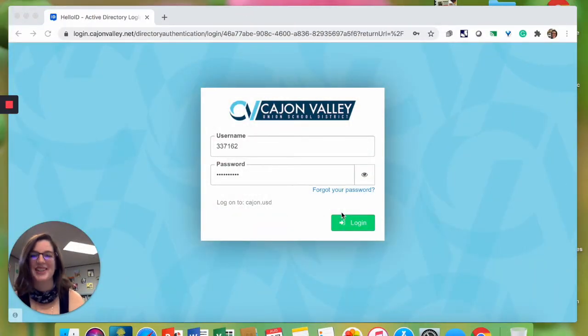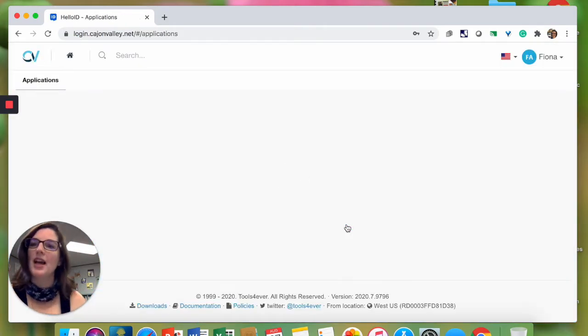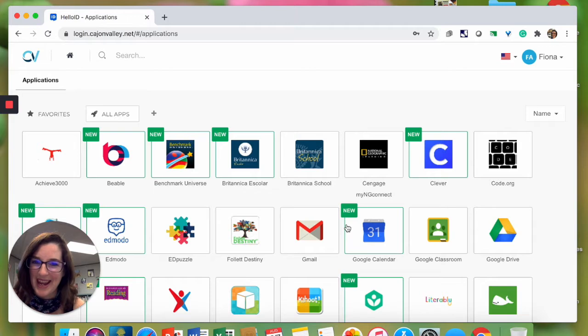Okay, let's get started. You're going to begin at the Hello ID login page where you enter your student ID number and your unique password. Then you move on down here and you're just going to click login, at which point you will be redirected to the Hello ID application page.